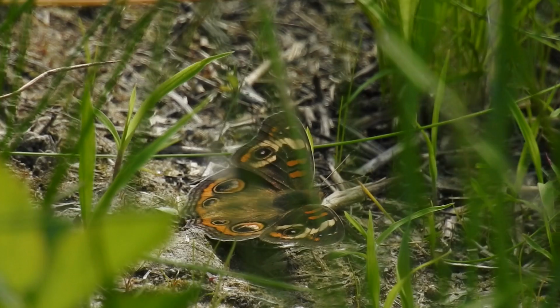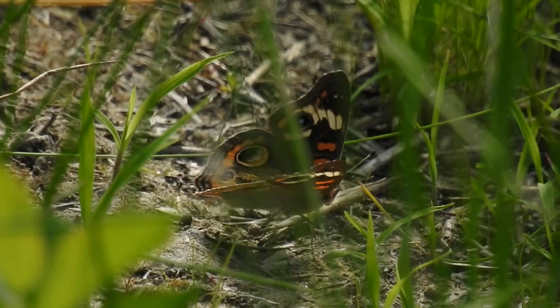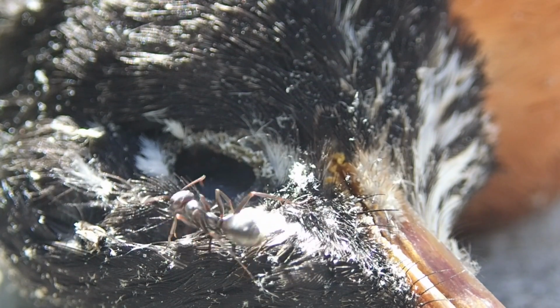Of course, there were plenty of insects out and about, including beautiful butterflies, lumbering clumsy beetles, and scavenging ants making the best of a bad situation.